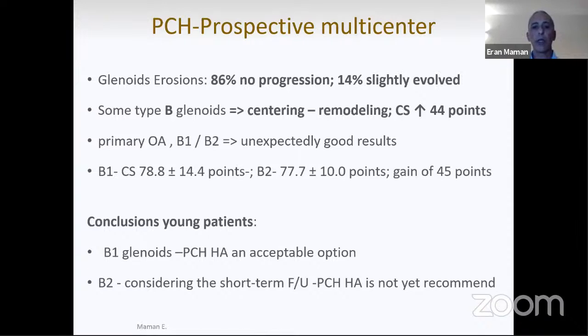And what they actually saw is that in 86%, there was no progression of the glenoid erosion. 14% was only slightly worse. Some type B glenoids had recentering and remodeling with a very good improvement in Constant score. Primary osteoarthritis, B1, B2, were very, very good. In some, even B1 and B2, the improvement was quite significant and very, very surprising. So they conclude for the young patient that B1 glenoid with pyrocarbon head and osteoarthritis is an acceptable option, and even in some cases of B2, which we usually said, okay, we're not going to go for an anatomic option.